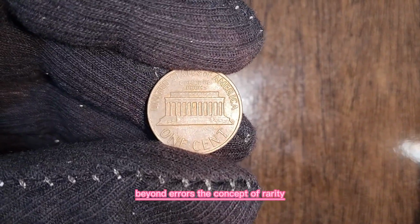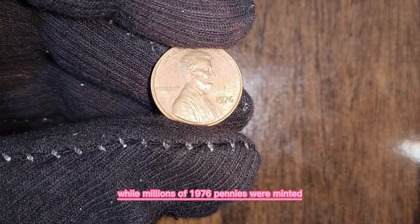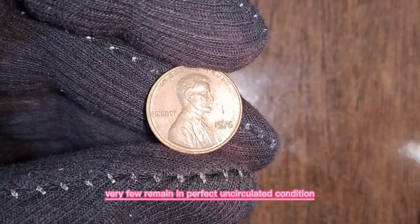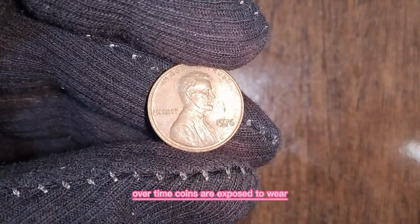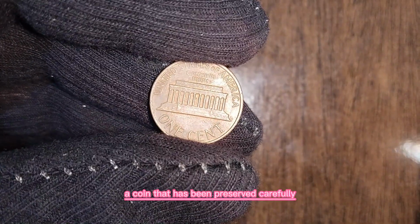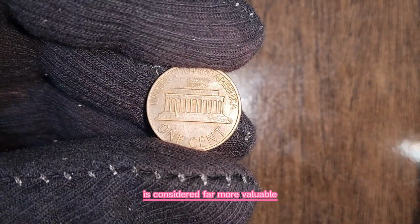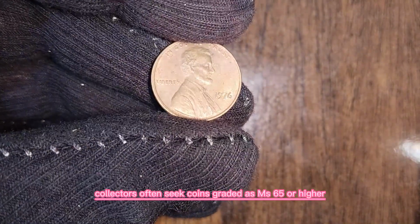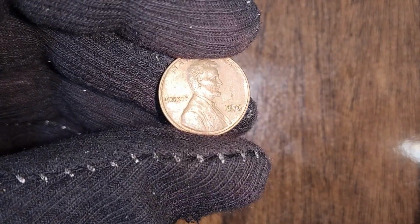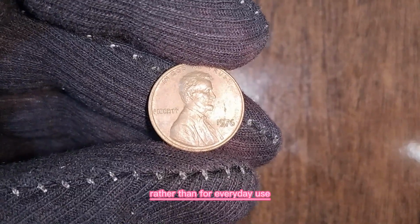Beyond errors, the concept of rarity also extends to the number of coins that have survived in pristine condition. While millions of 1976 pennies were minted, very few remain in perfect, uncirculated condition. Over time, coins are exposed to wear, scratches, and environmental factors that degrade their appearance. A coin that has been preserved carefully, maintaining its original shine and sharp details, is considered far more valuable. Collectors often seek coins graded as MS65 or higher, where the surfaces are nearly flawless and the luster is intact. Another layer of value comes from proof coins, which were specially minted for collectors rather than for everyday use.